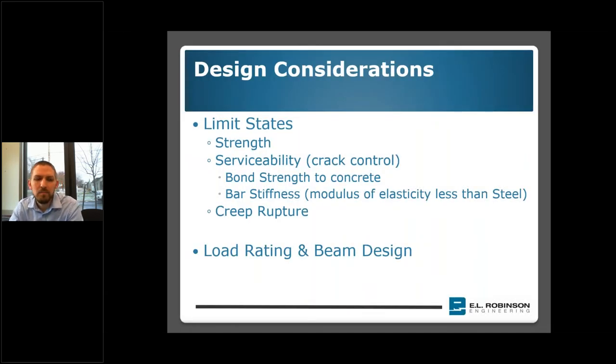So once you get into design, a lot of times what ends up controlling design for steel reinforcing is the strength limit states. How much can the bar handle? With the additional flexibility and the lower stiffness of the GFRP reinforcing bars, the serviceability, the crack control, and things related to that bar stiffness can end up controlling more often. And actually, in the case with bridge deck designs, we were finding that ended up often being the limit state that controlled it from a design perspective.